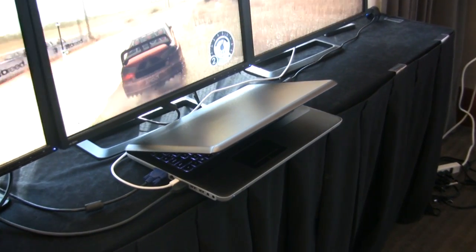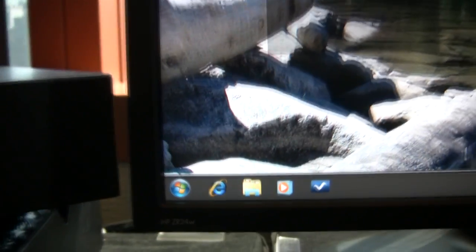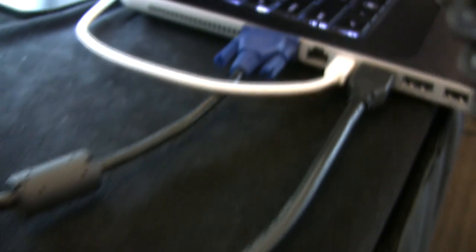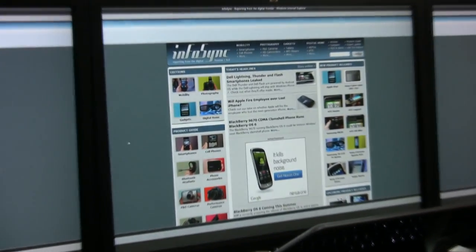This is the NV17, and one of the star features of the NV17 is the ability to power multiple displays. In this example I've got 3 displays, each of them connected to its own connector on the NV17. I've got one into VGA, one into mini DisplayPort, and one into HDMI. The ATI Radeon 5850 graphics with 1 gig of GDDR5 memory can recognize all 3 monitors as if it was one large monitor.